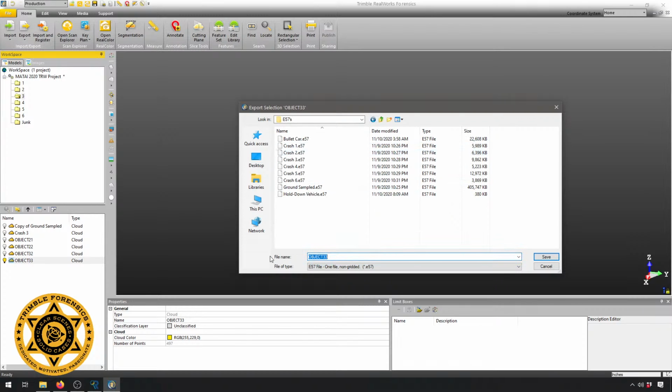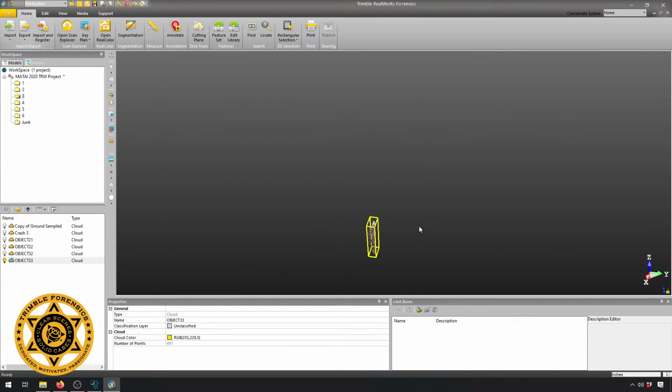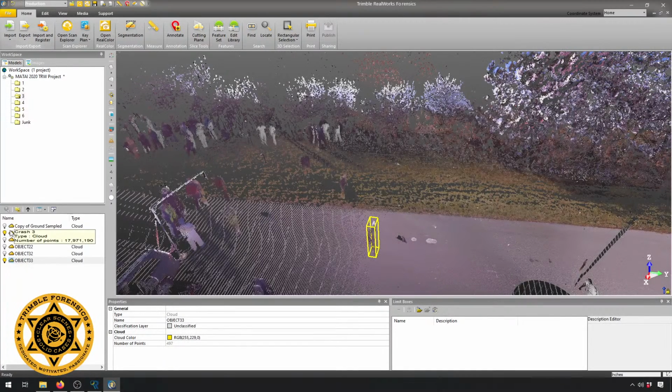and I'm going to put this in our E57s. I'll just call this walking, and I'll export. And you can do this for as many objects as you want. In more complex scenes, I'll have dozens of point clouds that I'll just chop out and send over to Reveal.